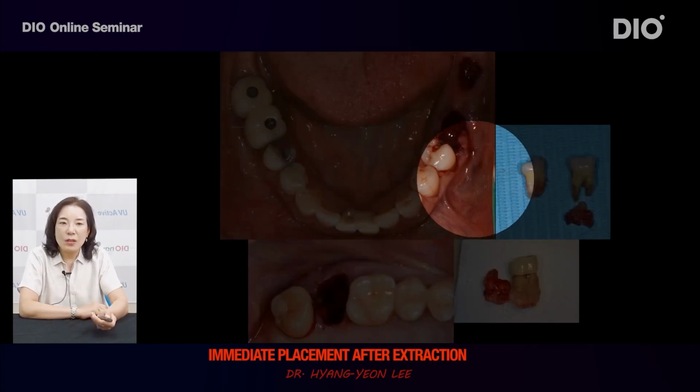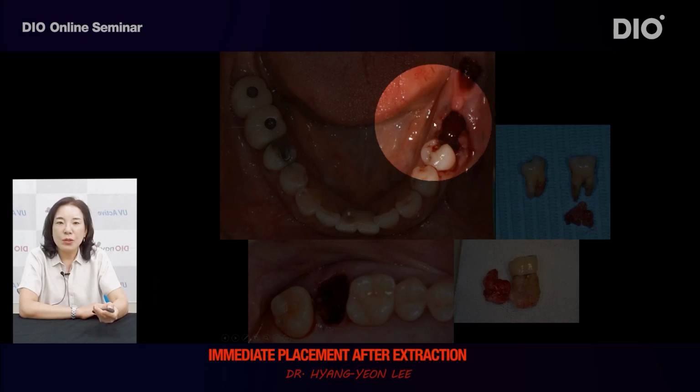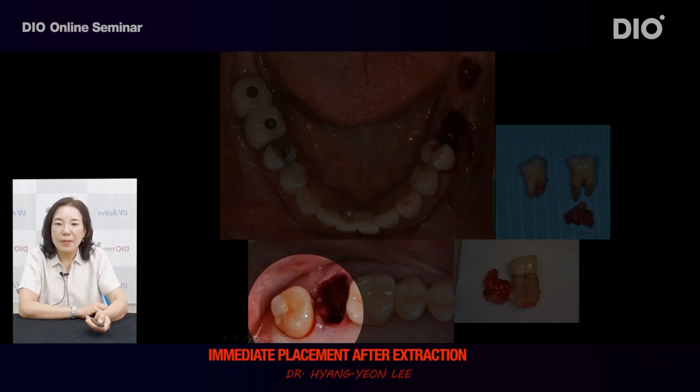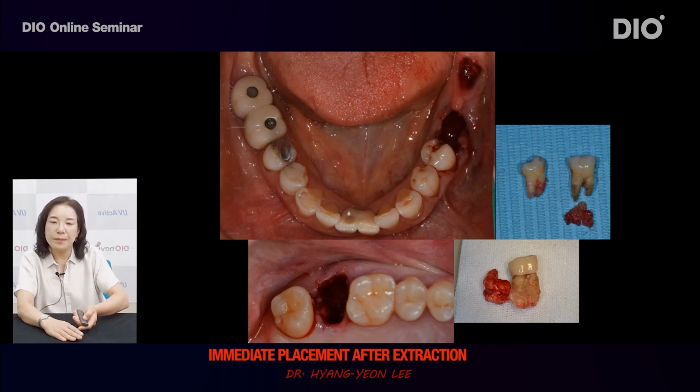However, if you remove all inflammatory tissues after the tooth extraction, there would be severe shortage of soft tissue. If implant is placed in this condition, debris or foreign matters will enter the gap between the implant and the tooth extraction socket, thereby resulting in implant failure. Therefore, it is necessary to cover the gap.